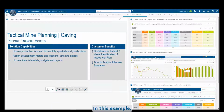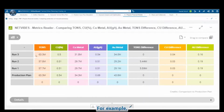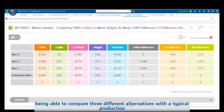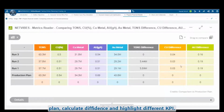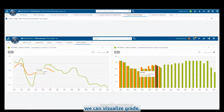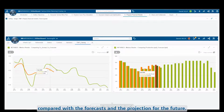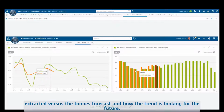In this example, it's possible to see results from production schedule created in PCVC. For example, being able to compare 3 different alternatives with a typical production plan, calculate difference, and highlight different KPIs. Additionally, we can visualize grade from the actual data compared with the forecast and the projection for the future. Same analysis can be done with the tons extracted versus the ton forecasted and how the trend it's looking for the future.